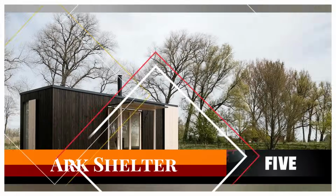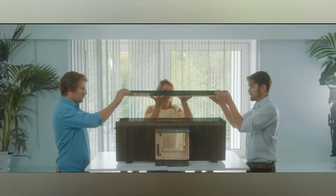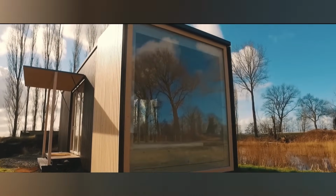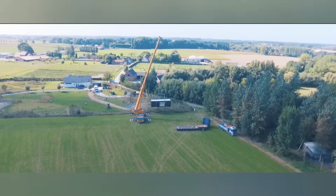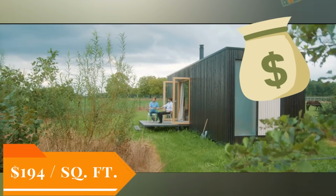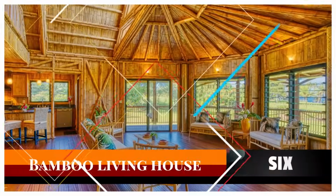Number 5, Arc Shelter. Michelle DeBacker and Martin McCovcack designed the award-winning Arc Shelter to help people reconnect with nature. Since this prefab home is made entirely out of wood, you can place this modular home even in remote locations. For $194, the Shelter S module offers everything you want it to without making the mistake of being cluttered and overcrowded.